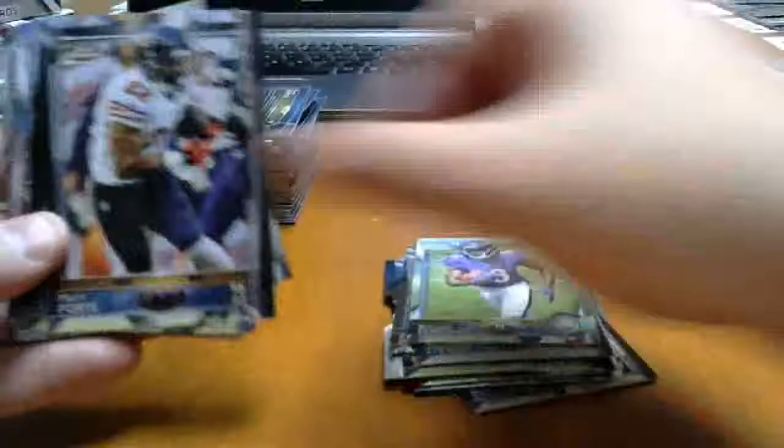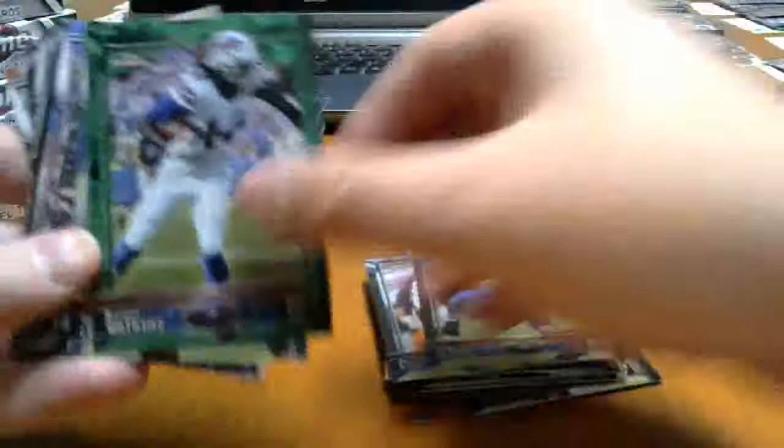Darrelle Revis, Beckham, Revis, Roethlisberger, Sean Manning again. I know we got this one starting. T.J. Yeldon, Notorious Murray, Brandin Cooks, Drew Brees Super Bowl 50 die cut. Sean Manning, DeSean Jackson, Clay Matthews, Jonathan Stewart refractor, Bashaud Breeland, Matt Forte, McCoy, Green of Sammy Watkins refractor, non-numbered for the Bills.